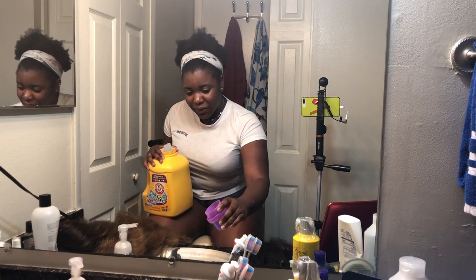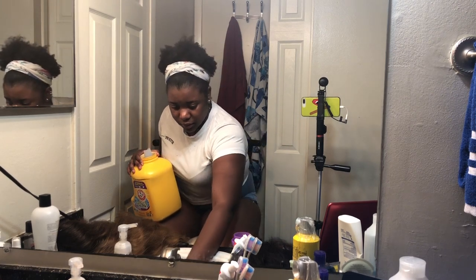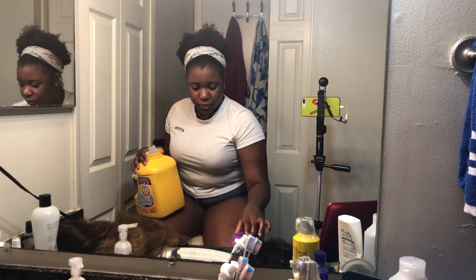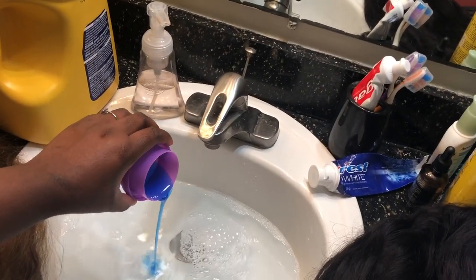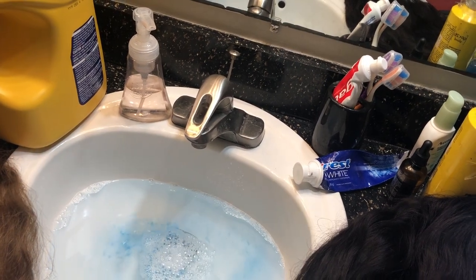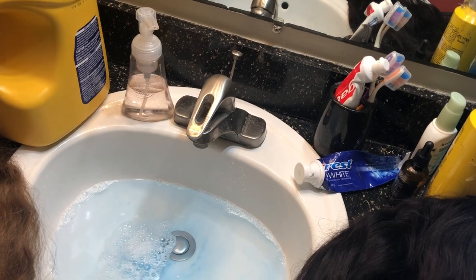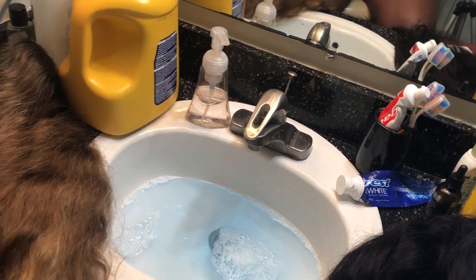So, alright, wish me luck. Wait, is that even too much? What if it gets really sunny? Let's see. Can you guys even see it? Hold on. This thing is looking like a bubble bath. I think that's too much. Alright, I am putting no more in there. That could wash a full load.